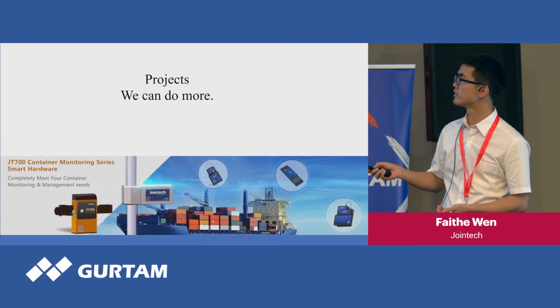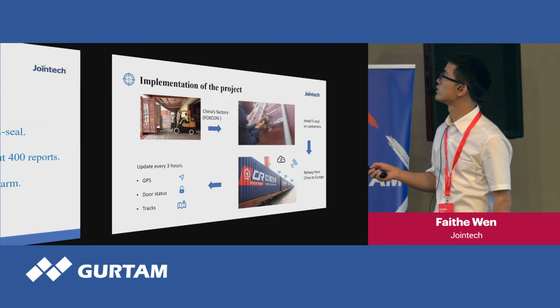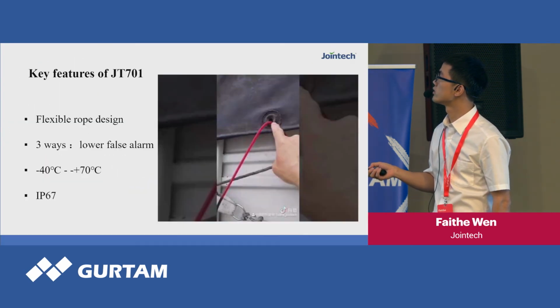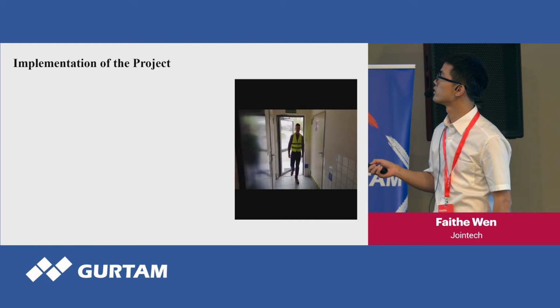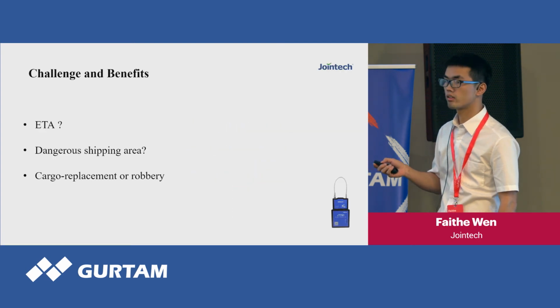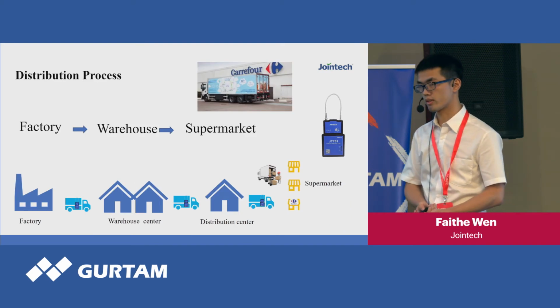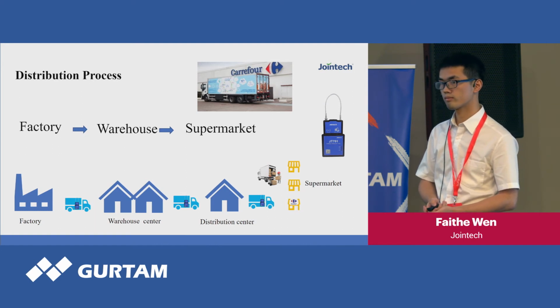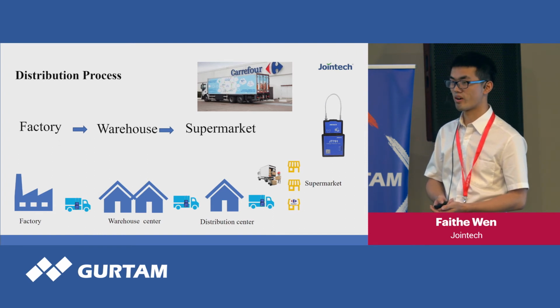Regarding the first one, the 701. What if, for an emergency reason, we had to open the container while in transit, before it has arrived at the client side? For example, the truck has stopped, and for a security check, the police ask the driver to open the container. Is there any way besides cutting the wire to open the lock while in transit?